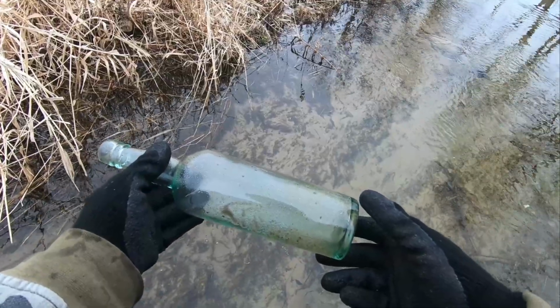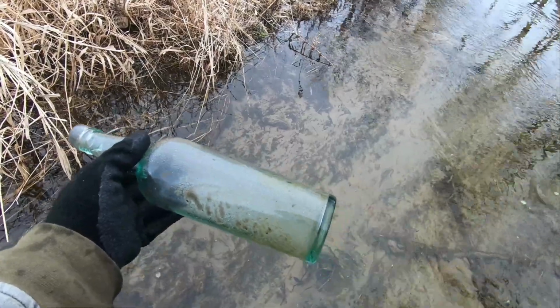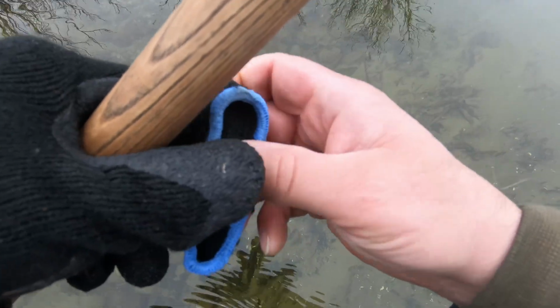Now we're gonna work our way back upstream, and we'll be able to see a lot better. Do you guys see what I see? OMG. That's a gun. That's a rifle. And it's got a strap. And it's got a sight. Wow. Wow, that is crazy.